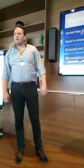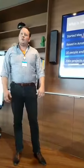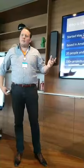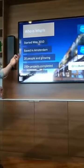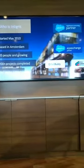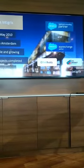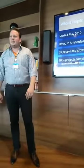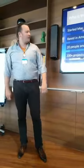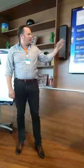FieldBuddy is a field service solution built on the Salesforce platform, so it allows a planner, a scheduler to schedule their resources, so field engineers or non-human resources like a truck or a boom crane. FlexConnect is an integration solution integrating either FieldBuddy or Sales Cloud, Service Cloud with financial systems such as Exact Online. We're based in Amsterdam on the north side near NDSM, 20 people and growing.